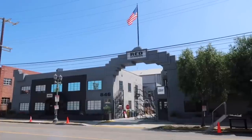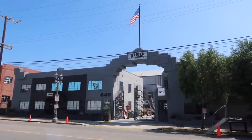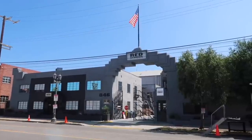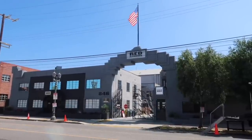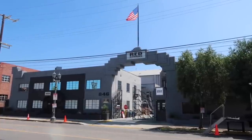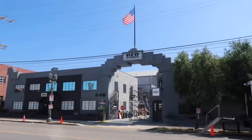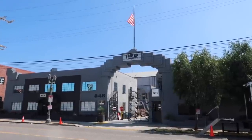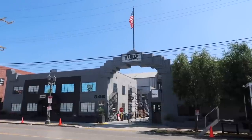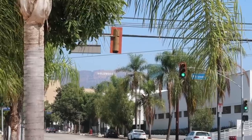Shall you? What is now Red Studios used to be owned by Desilu Productions. All the interiors were inside this property, as well as a few exteriors walking through there. In the later years, there was a Hollywood episode that took place with them walking through these gates, but also Gomer Pyle before the spinoff. And there is that iconic sign up there on top of the mountain.